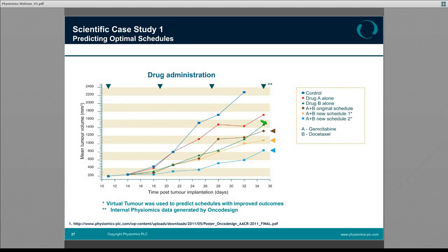So the brown one is the schedule that was predicted to be the worst, and indeed it was no better than docetaxel alone. Yellow and blue were predicted to be better schedules. Yellow was only marginally better. However, the blue schedule was indeed 50% better than the worst schedule, the brown one. So here, the virtual tumor was used not only to predict outcomes, but also to optimize and select better outcomes.